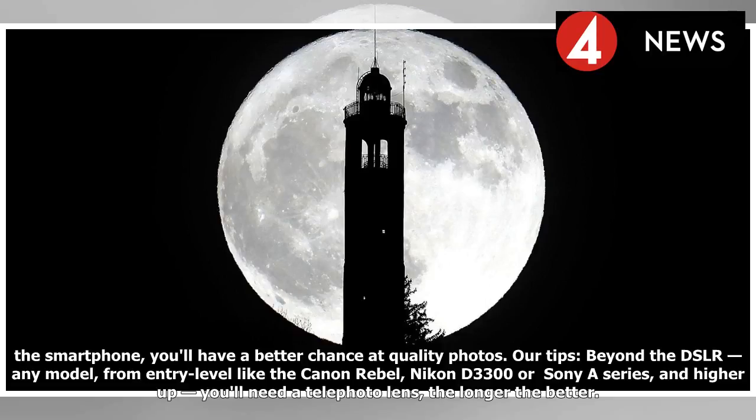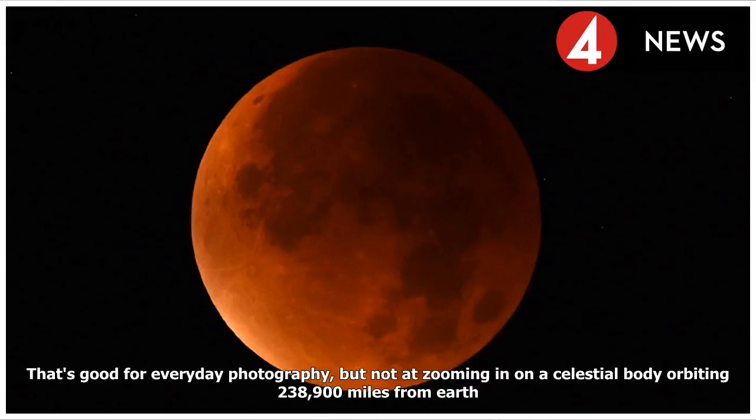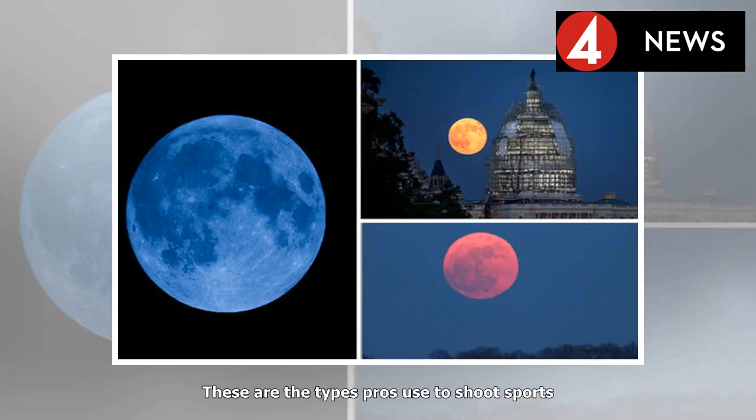Our tips: beyond the DSLR, any model, from entry-level like the Canon Rebel, Nikon D3300 or Sony A-series, and higher up, you'll need a telephoto lens, the longer the better. Many photographers have short zooms which bring them from a 24mm wide-angle to 100mm telephoto. That's good for everyday photography, but not at zooming in on a celestial body orbiting 238,900 miles from Earth. For that you'll need a bigger, longer lens in the neighborhood of 400mm, 500mm or 600mm. These are the types pros use to shoot sports.